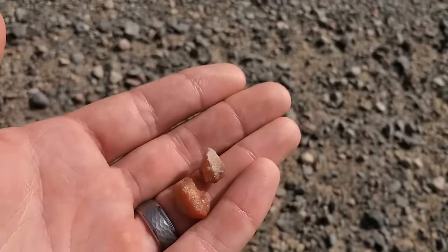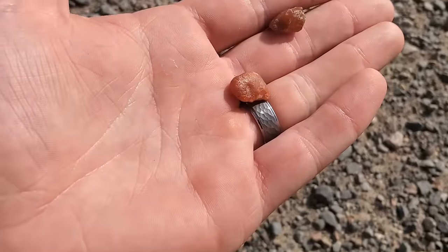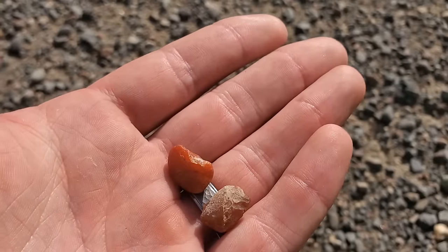The other thing too is on these gravel roads, we're not looking for size, because chances are you're not going to find any that are really that big. But it's just fun getting out to find a lot of them in one location. So, let's keep going here.